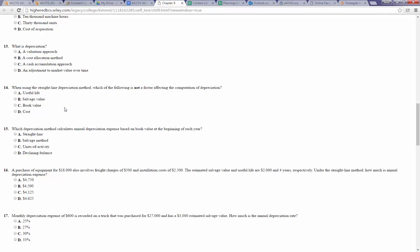That's what depreciation is. Number 14, when using the straight line depreciation method, which of the following is not a factor affecting the computation of depreciation? The useful life, that's a factor. The salvage value, that's a factor. The book value, that is not a factor, and cost is a factor. Book value is something we figure out through the computation, sort of. We will calculate what the book value will be when we know how much the depreciation is, because book value is the total cost minus any accumulated depreciation.